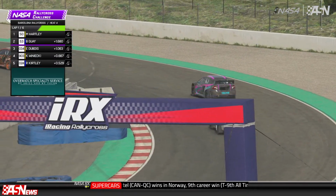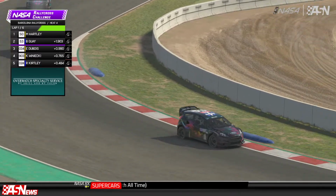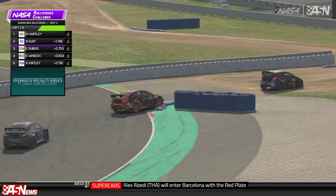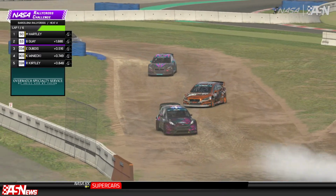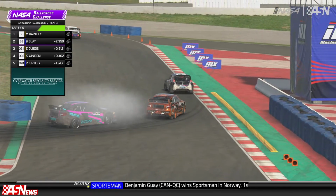Dubois misses the corner. Nearly contact again. And Hartley loves this, Cody. Out and away by 2 seconds, let's call it, over Benjamin Gay in the 53. Yeah, Hartley just got through the crazy turn one, first couple corners, and now he's just able to check out, run his own race. Now the crazy battle's going to be for P2 in that final transfer spot.